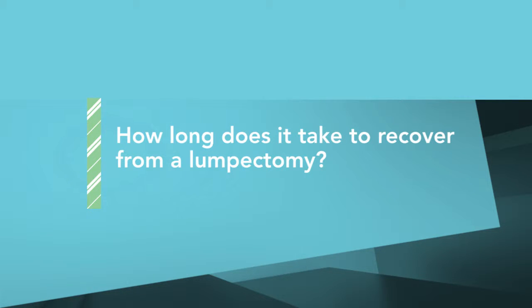The complete recovery in terms of feeling pretty much back to normal is usually a couple of weeks. Then they would normally need to have radiation afterwards or go on to other chemotherapy if they needed that. But the surgical treatment is very well tolerated.